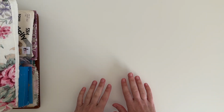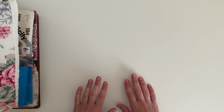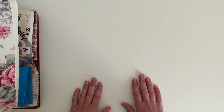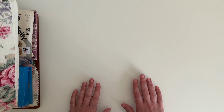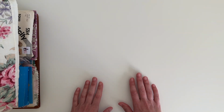Today I thought I would share a little thrift haul with you, or a charity shop haul if you live in the UK like me. It's been a while since I've shared one of these. I've not really been out thrifting, and when I have visited a shop, I haven't found much. All of the items I'm sharing today were found in the last few weeks.